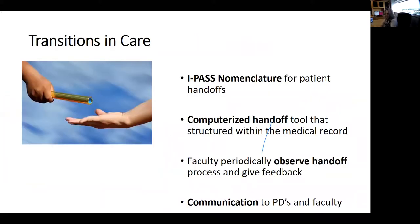So next is transitions of care. Now, I bring this up because this has really morphed into the teaming focus area. Beginning April of this year, these site visits were to evaluate each program in terms of their teaming. But I bring this up because transitions of care is still relevant with regard to our handoffs. So typically at OSUMC, we use the I-PASS nomenclature in most programs.